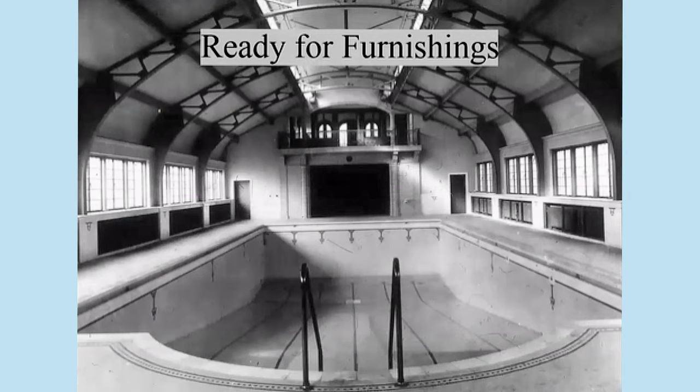Everything is ready. Looks like it's ready to furnish. One thing I want you to notice up here along those rooftop windows, this piece right here, there's one over here. I don't know whether to call it a pulley or a gear, but those could be turned and it would open these windows up along the top to let air in.